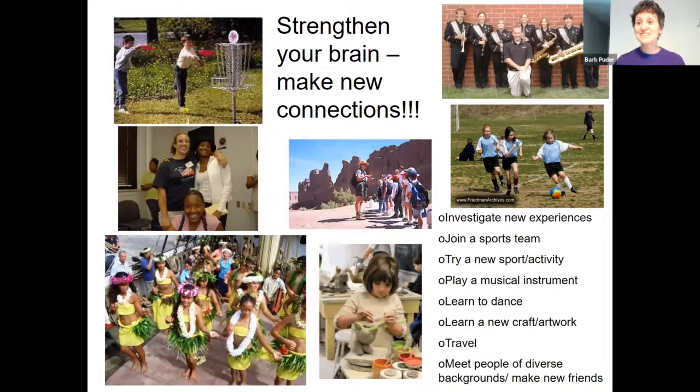One of the best things I tell adults to do is to travel. Because every time you travel, you're going to a new place. You have to find a new restaurant. You have to figure out how to get to where you're going.